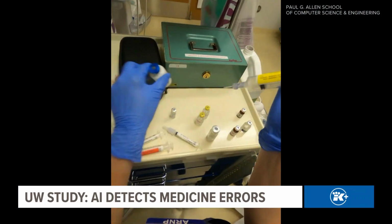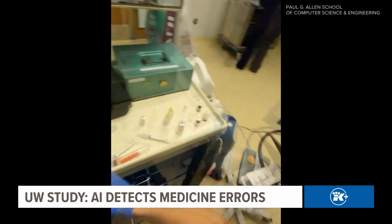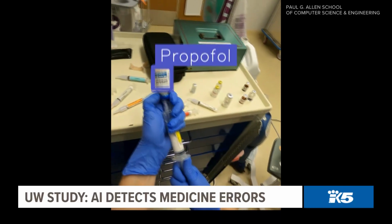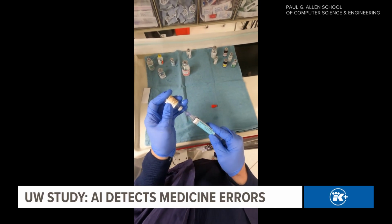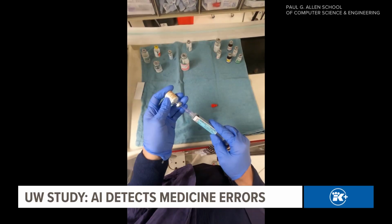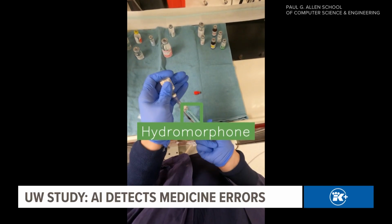This video, recorded from a head-worn camera, shows a healthcare provider getting a syringe ready for medicine. In this example, a powerful sedative known as propofol is properly labeled, as you can see in the text flashes. But in this staged example, using different medication, there is a mismatch in the label placed on a syringe. What you're looking at is an AI system attached to the camera that is flagging the error in real time.